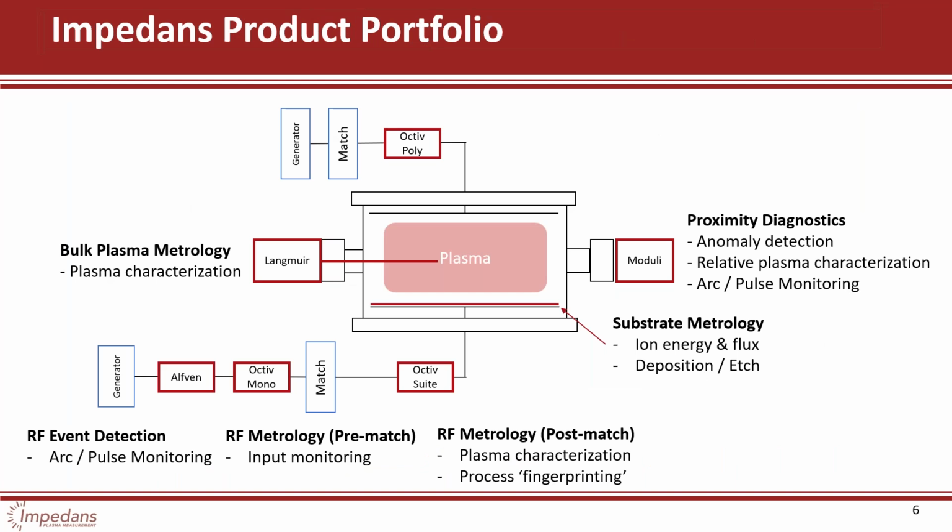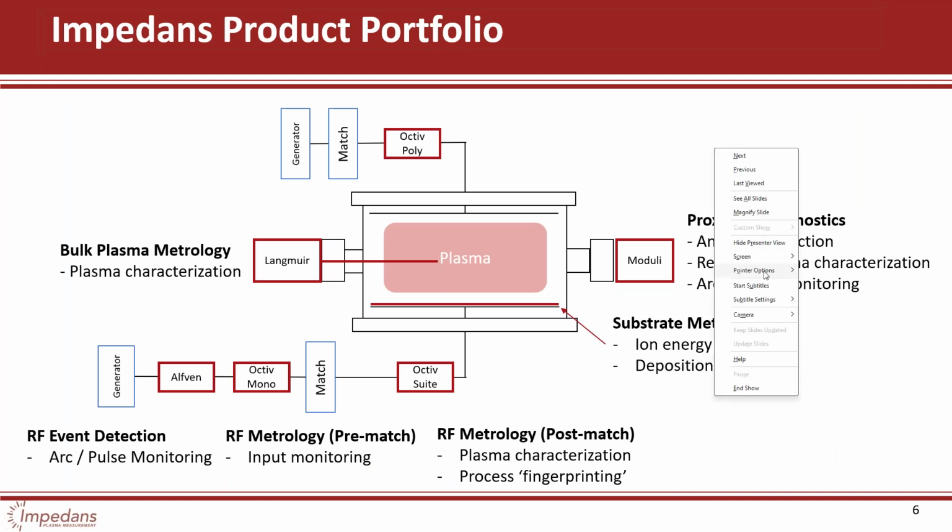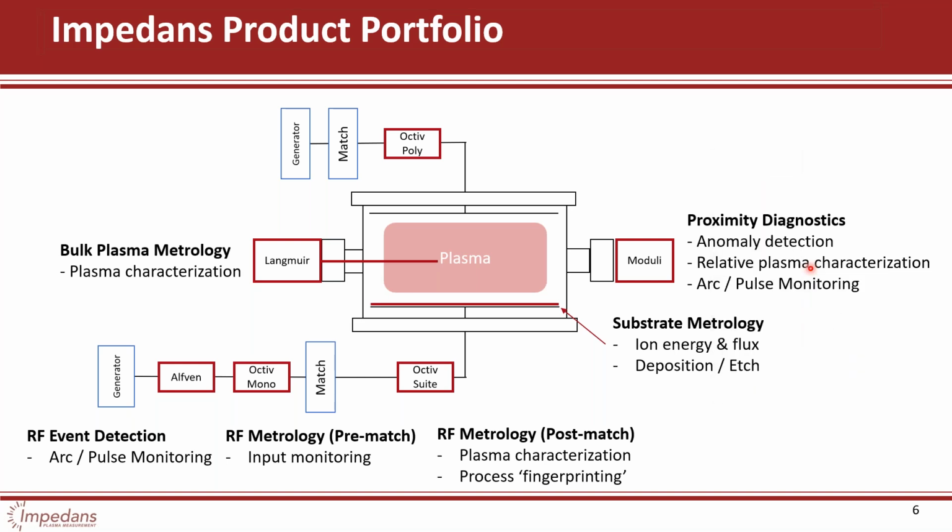Okay, so let's delve in a little bit. This is a schematic of a typical plasma processing system. So let me just put my pointer on. There we go. So this is our plasma. Here's our substrate surface that we're processing. And this is typically under vacuum. So the boxes in red are where the Impedans diagnostics would sit.